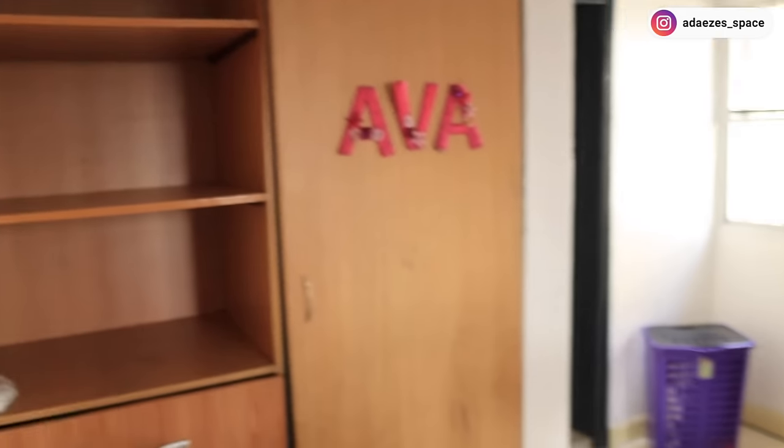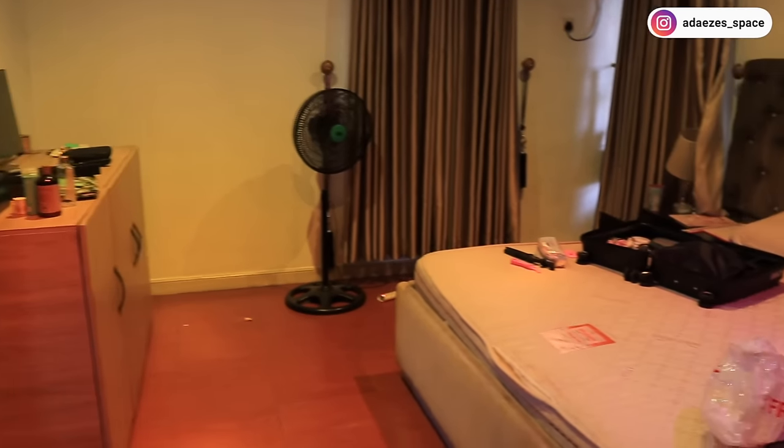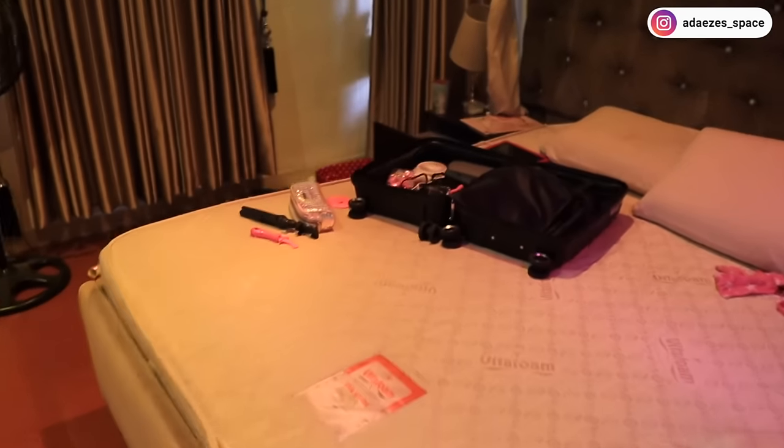Okay, we're moving out. Successfully removed everything from here. See Sophia's shoe. Why did she put her shoe inside here? I'll show you where it is. I'm gonna finish packing my things.